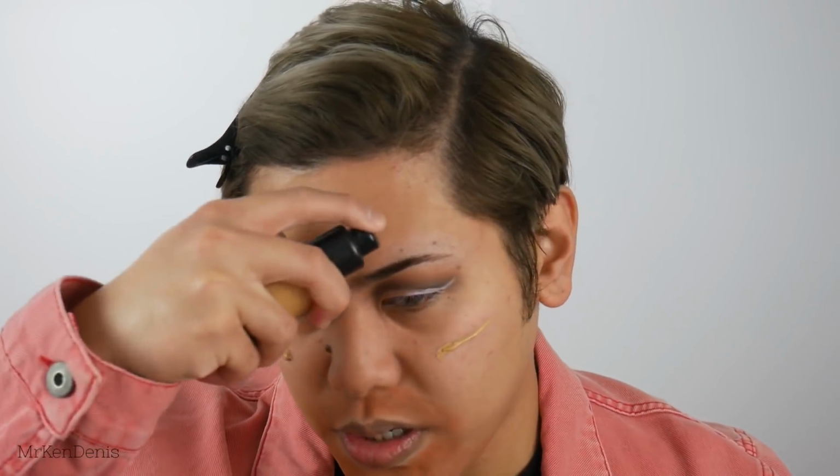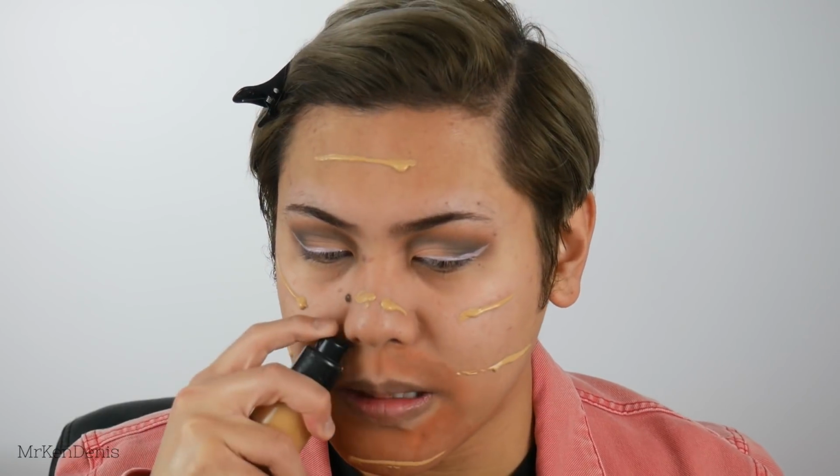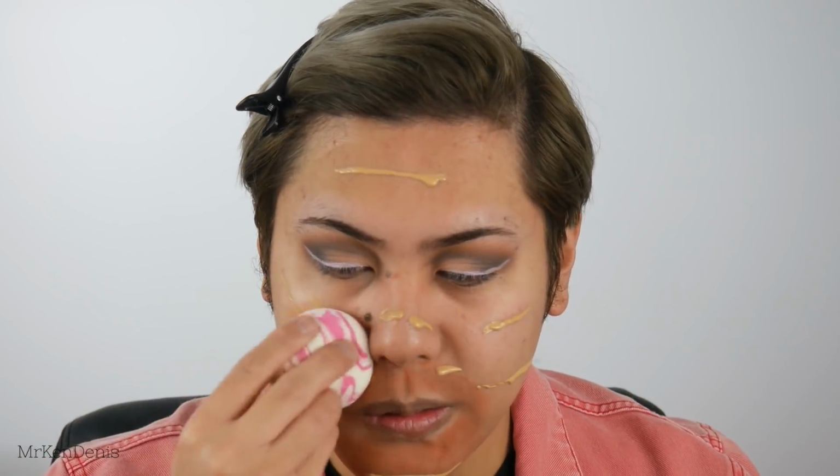Alright, for today's foundation I'm just going to be grabbing the MAC Studio Fix Fluid foundation. Now this is one of my favourites. I've just been in love with the coverage, and I don't know, maybe because it's winter, and I feel that my skin's definitely got this more yellow undertone, and girl, you know MAC Studio Fix Fluid is quite yellow and it's just perfect. Just going to grab a sponge and I'm just going to bounce it all over.